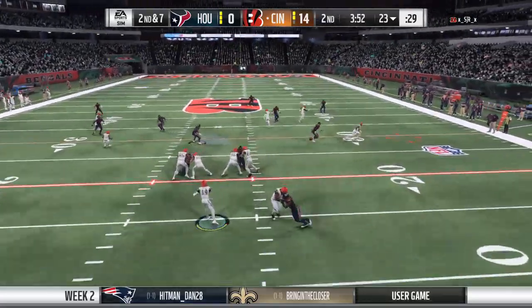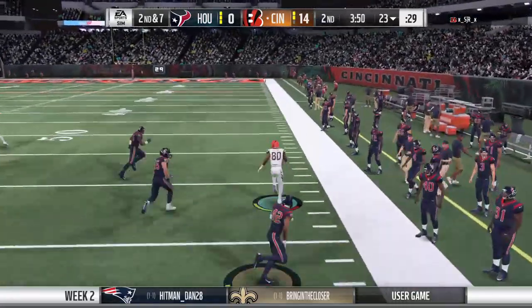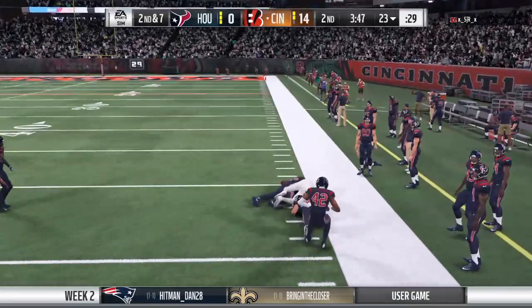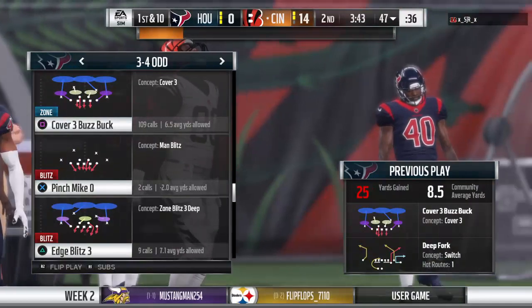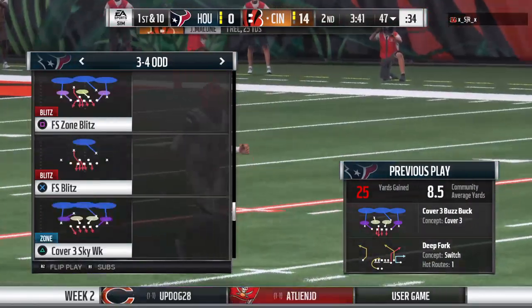It's 2nd down. Dalton looking. That's taken in by the rookie, Josh Malone. And they're going to get this one all the way out across the 45. A really nice gain of 25 yards.